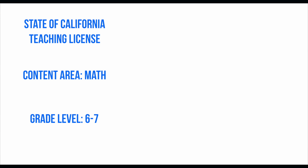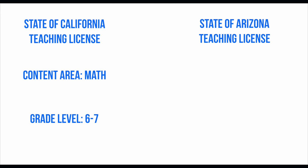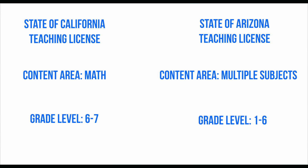In addition to that, each license will specify the content area and grade levels that they are qualified to teach. Thus, for example, you can hold a license from the state of California for teaching math to grades 6 and 7, while I will hold a license from the state of Arizona for grades 1 to 6 for multiple subjects.